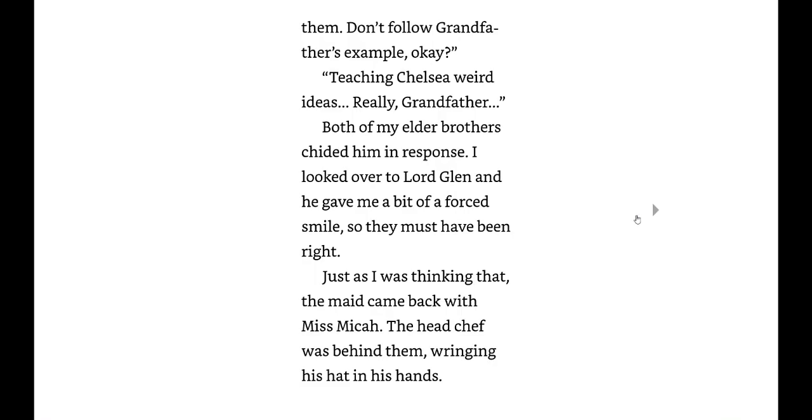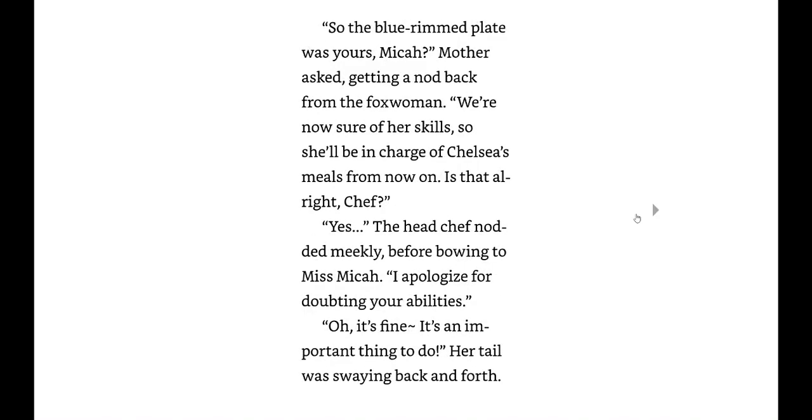I looked over to Lord Glenn and he gave me a bit of a forced smile, so they must have been right. Just as I was thinking that, the maid came back with Miss Micah. The head chef was behind them, wringing his hat in his hands. "So the blue rim plate was yours, Micah?" Mother asked, getting a nod back from the foxwoman.